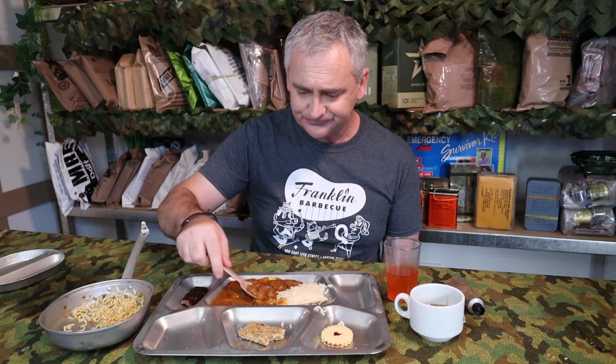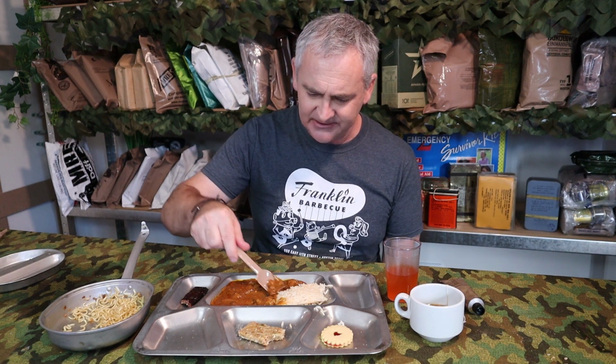The lamb's nice and tender. I wouldn't say it melts in your mouth, but it certainly is a little bit tender. The sauce, it's not overly hot. This is probably the one time you could use some of the Tabasco, so I'll give that a go in a sec. The sauce is almost like a beef gravy, with a little bit of Indian spices in there. Well, Moroccan spices. But yeah, that's pretty good.